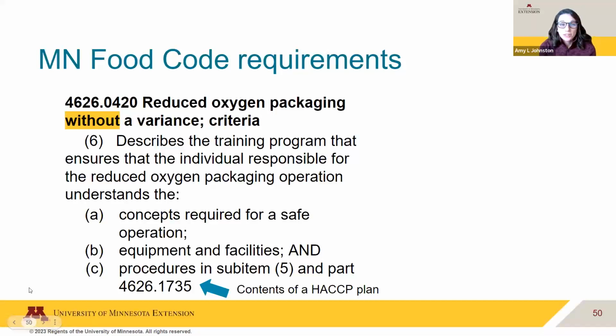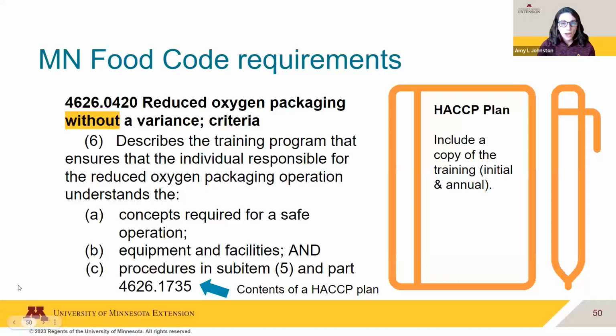And then just as with any procedure in your operation, you have training plans, so those responsible individuals are knowledgeable and can demonstrate the correct procedures and ability. So the training must include how to use the equipment and the packaging materials, what hazards are being controlled for and why, and the procedures that we just discussed in the past few slides. You must retain your documentation of this training and have annual trainings to keep the skills fresh. So in your HACCP plan, include a copy of the training, both initial and your annual refresher.